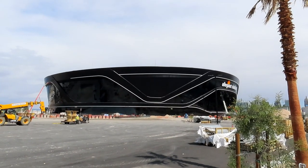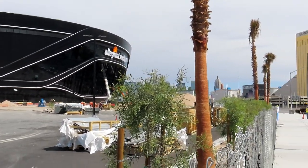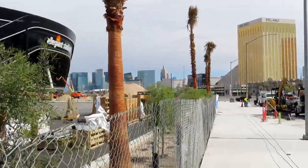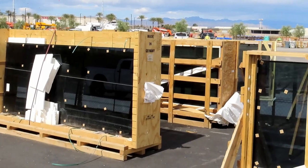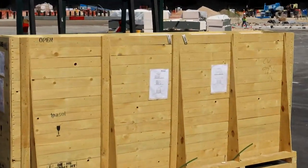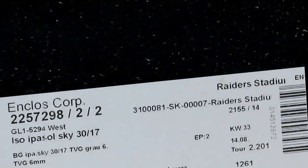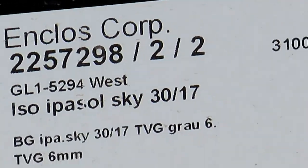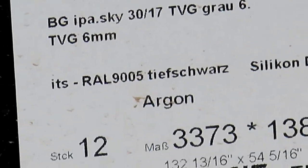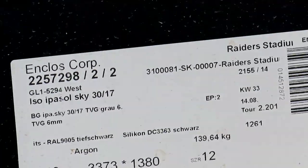Alright, now we're down south. This would be the southeast end. You can see the parking lot area here. They just have some glass. There's actually some glass panels in them crates there. Official glass of the Raiders Stadium.